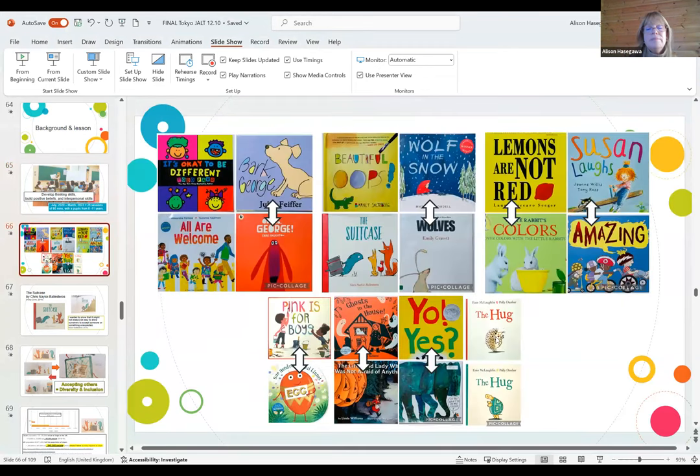So, these are some of the books that we covered in a year. Often I pair books together. For example, you can see in the same session, we've got Bark George and Oh No George. That was a session based around the theme of dogs, and there are two books about dogs called George.